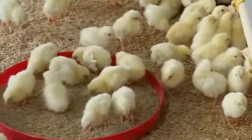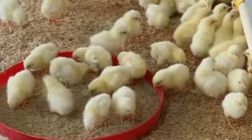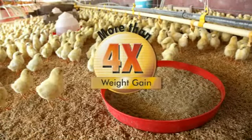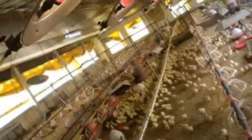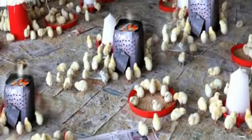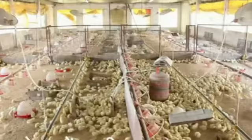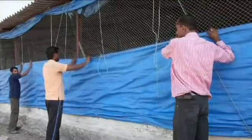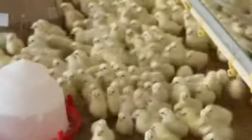The first 10 to 14 days of a chick's life are very crucial because chicks can gain more than 4 times their body weight during this phase. This exponential growth rate is achievable when chicks are provided with a comfortable environment. To keep birds more comfortable, one has to maintain a balance of temperature and ventilation and observe the birds constantly.